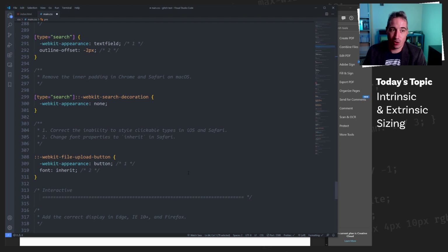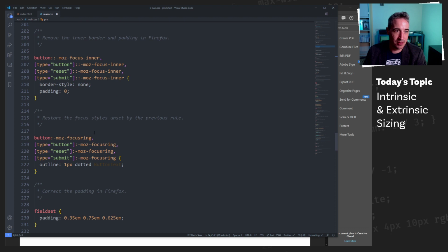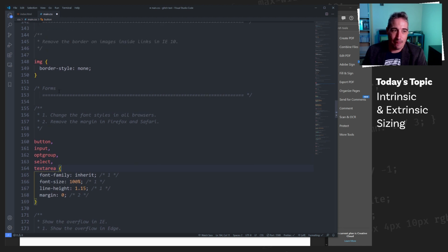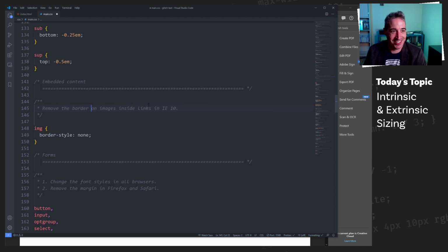Because even if you don't end up using normalize, one thing we're definitely going to be doing is, where is it? This is all, I mean, form inputs are a disaster, right? So here: button, input, optgroup, select, textarea, font-family: inherit. I think we need to do that almost. I don't even understand how they didn't make that a default, but it's not. So they're making sure that they're behaving the way you'd expect them to. This is for really, I remember the day where if you put an image in a link, you'd get the blue box around the image. I don't miss those days.